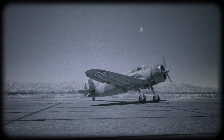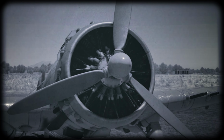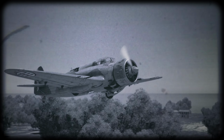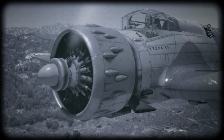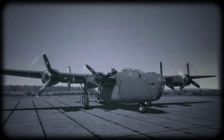Take a look at the Italian BA-65's engine, for example. See these numerous tubes going to the cylinder heads? These are the poppet valves that make most of the noise. When the exhaust valve is opened, the hot exhaust gases burst out with such a rumble that it can be compared to a cannon shot.